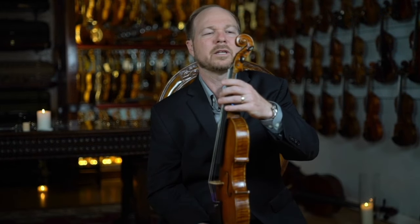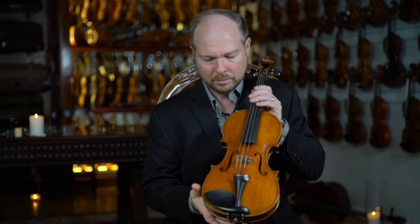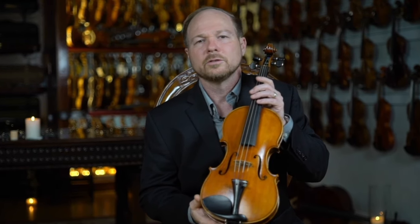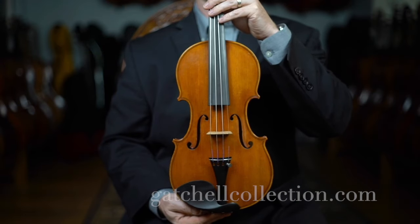This is a very pristine example of a Friedrich. Wonderful, just amazing wood selections on this particular instrument in every aspect. Beautiful to look at, gorgeous varnish, just a wonderful example, and very happy to have this in the Gatchell collection.